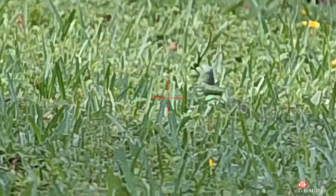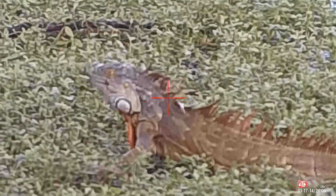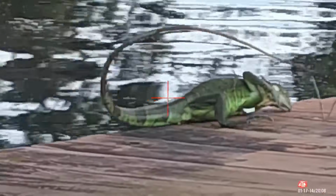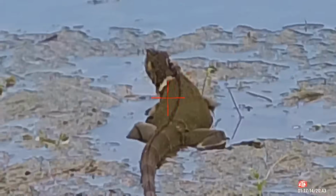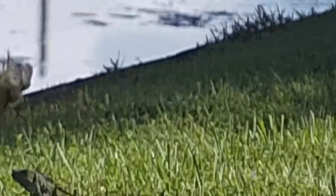Oh, yeah, that's it. She's gone. Oh, got him. Good hit. Oh, good hit. That's it. He's on the move.